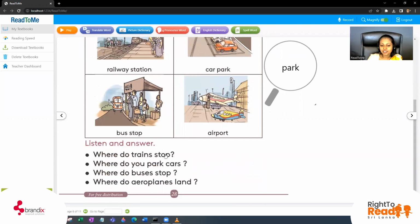Where do trains stop? Where do you park cars? Where do buses stop? Where do airplanes land? Okay, let's move on to my presentation again. After that, we can answer these questions.